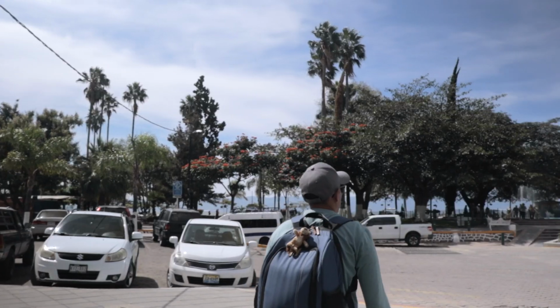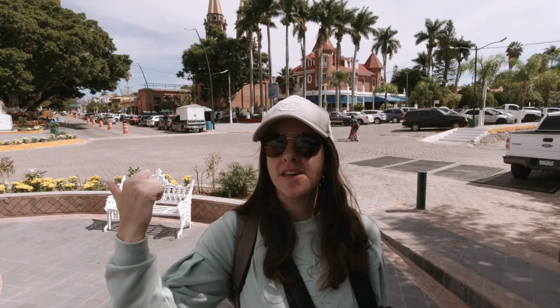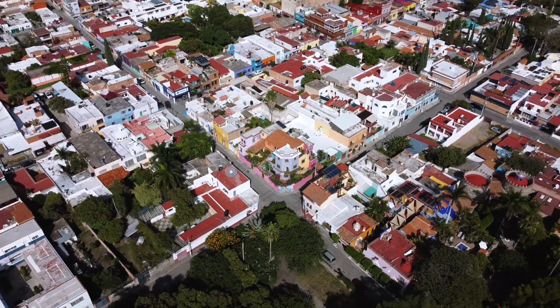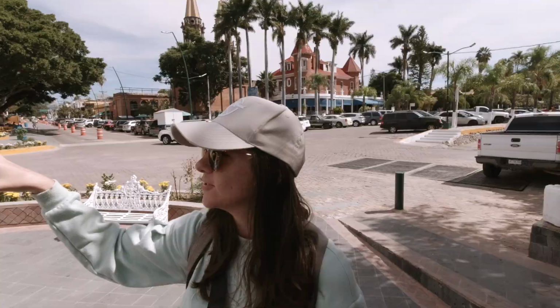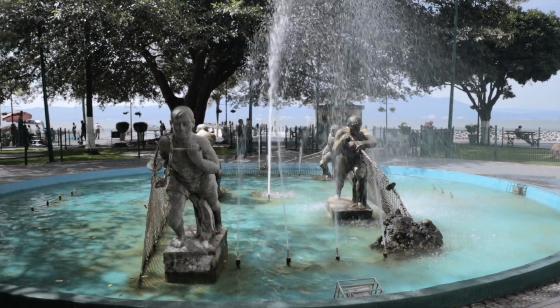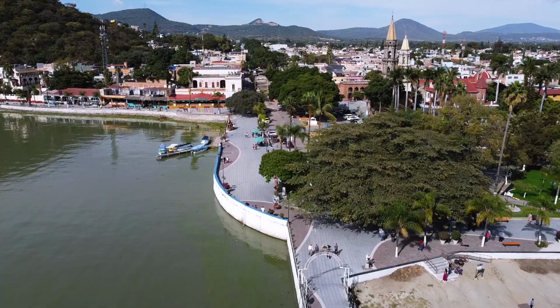It's very beautiful. The town of Chapala is tiny, so from where you get dropped off at the main square down to the lake, it's honestly like a 5-minute walk. You've just got mountain the whole way around. There's some beautiful structures, palm trees, greenery. There's a fountain. It's just really beautiful. We still need to go do some exploring, but just first impressions, stunning.